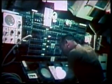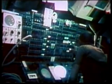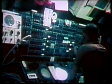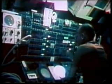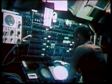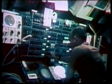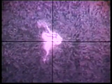In addition to these and other medical experiments, science experiments were simultaneously being performed. Here, Pete Conrad operates the Apollo Telescope Mount Control and Display Panel in preparation for the solar physics study. In subsequent operations, data such as this active region of the sun was recorded by the telescope.